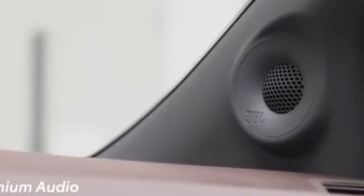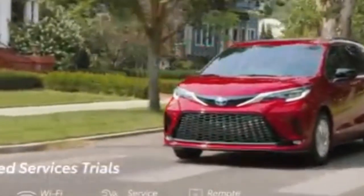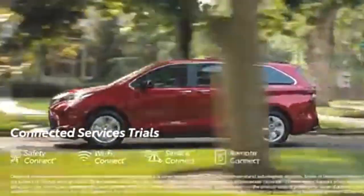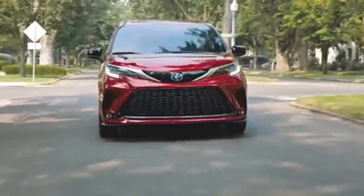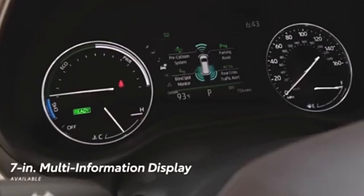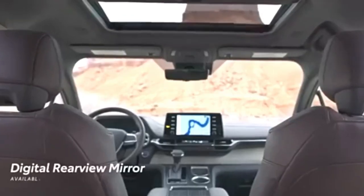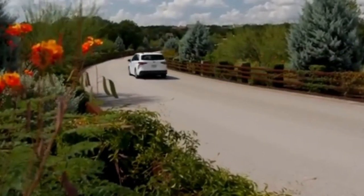It has an available panoramic sunroof, allowing natural light to fill the cabin and giving passengers a more open, airy feel, with a nice metallic black look as well. It has LED tail lights, and the Sienna comes with LED lights that give you high visibility when driving at night. It provides efficient lighting for enhanced visibility and safety. That's the one thing about Toyota, and we are good to go.